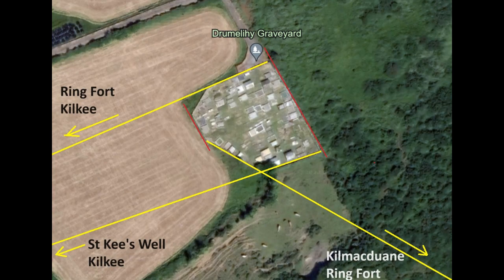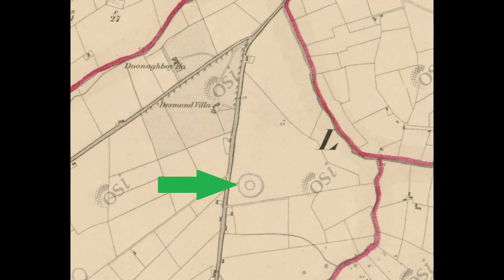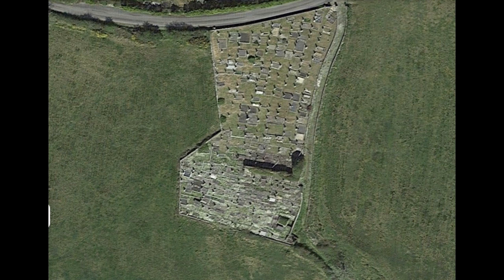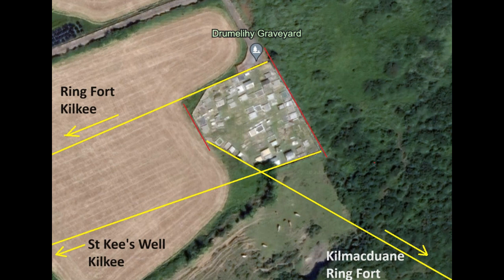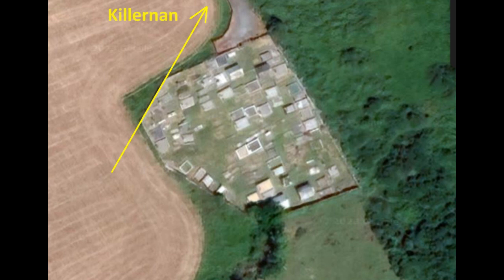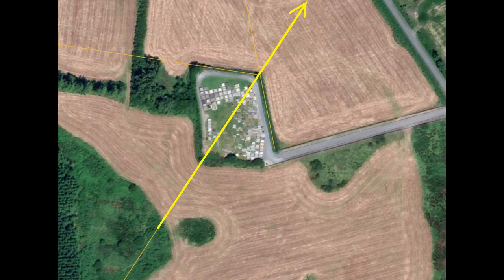So coming back to Dromaleahy, the 3 other sides we're going to look at there, one of them points us directly to a ring fort just on the south side of Kilkee beside Moore Bay. The southern wall aligns with St. Key's Well at Kilkee. That's a kilometre or so west of the west end at Kilkee. The 5th side from Dromaleahy points us to a ring fort only 2 kilometres away at Kilmacduagh to the southeast. The 6th boundary at Dromaleahy goes away to the northeast, goes 12 kilometres to Killernan Cemetery. And halfway along there at Knocknahilla, this line perfectly diagonally bisects their little cemetery.